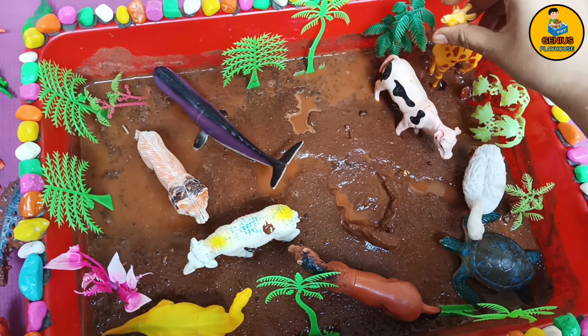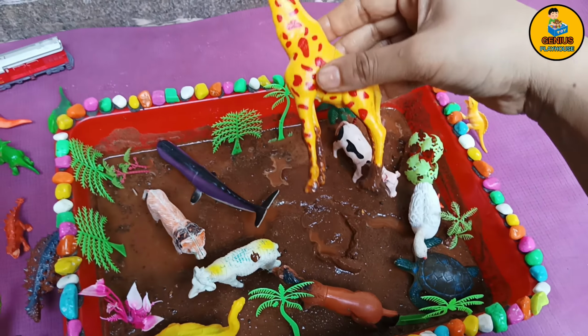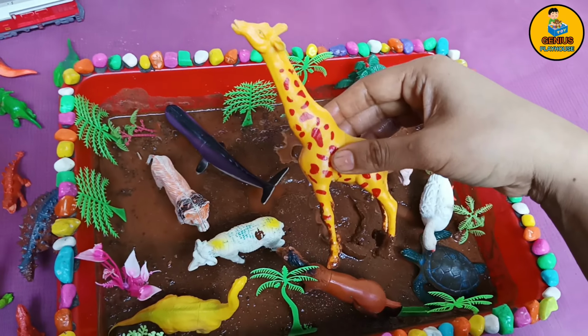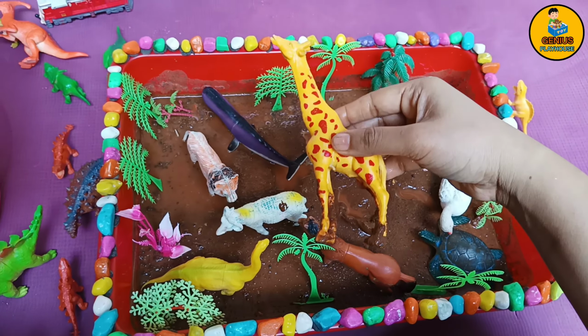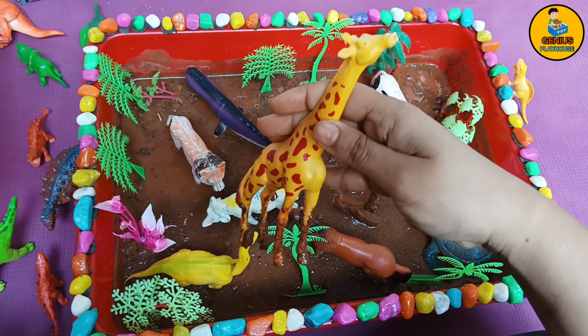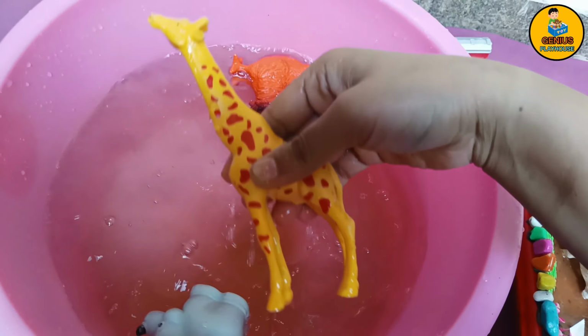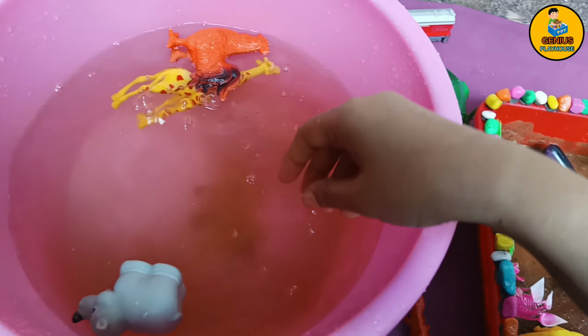Next, let me take this giraffe. This giraffe is so tall. Whoa, looks so cool. Poor giraffe is stuck in mud. Let me wash it. It has a long neck to eat from tall plants. Wash it. Oh yeah.